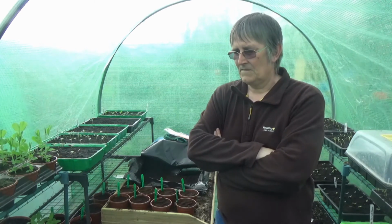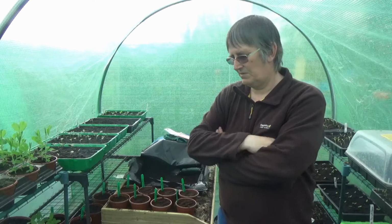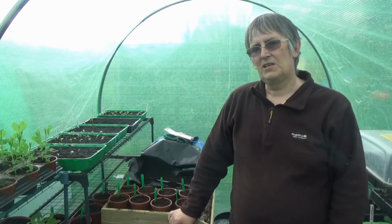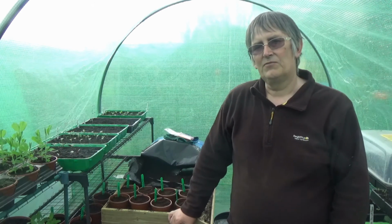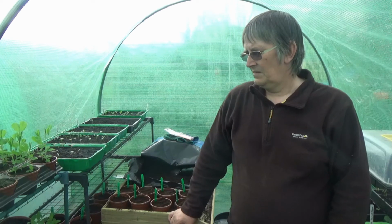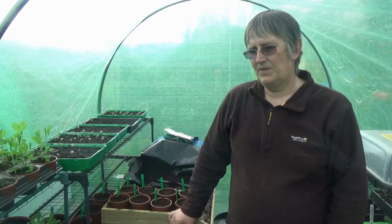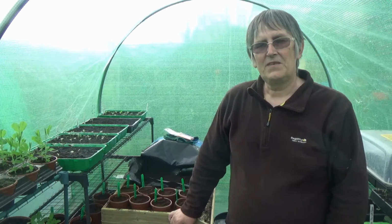Veg-wise, we still like the veg, but it's not as important. And to some extent, some of the things can be bought so cheaply locally. I'd rather concentrate on the fruit and the flowers, but everyone has different priorities. For us, my mum and dad like the veg, but they've got a set veg that they like.